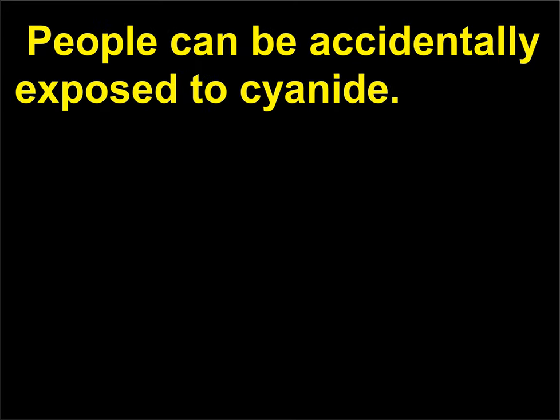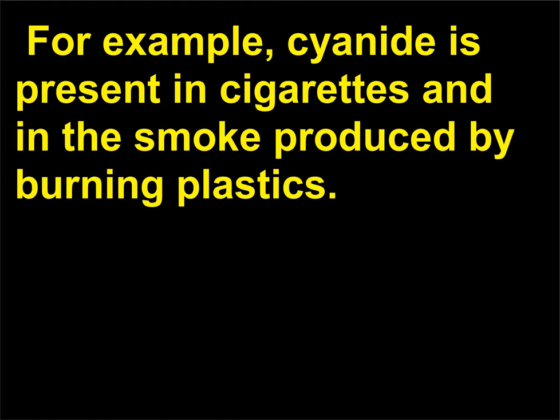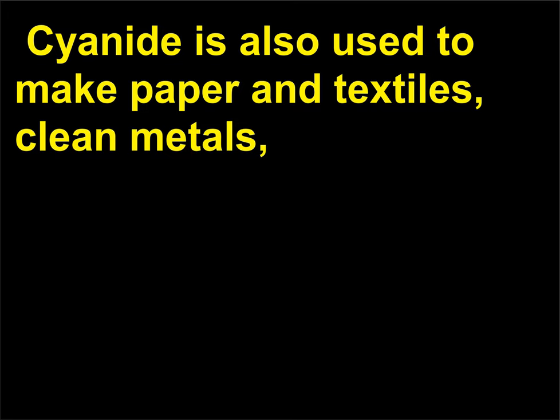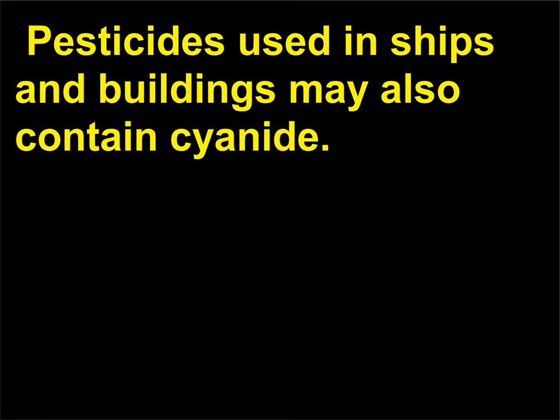People can be accidentally exposed to cyanide. Very small amounts of cyanide naturally occur in some foods and plants. For example, cyanide is present in cigarettes and in the smoke produced by burning plastics. Cyanide is also used to make paper and textiles, clean metals, separate gold from its ore, and in the chemicals used to develop photographs. Pesticides used in ships and buildings may also contain cyanide.